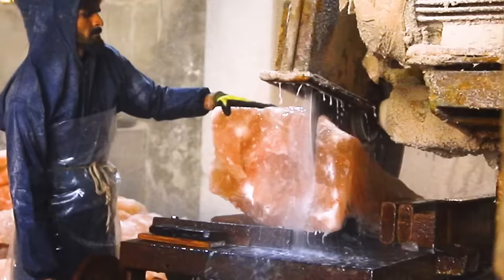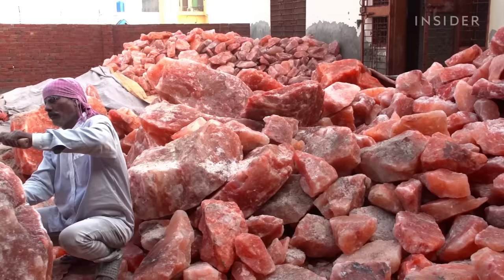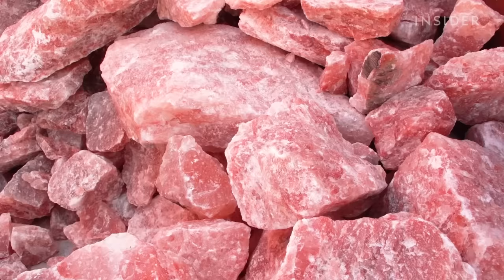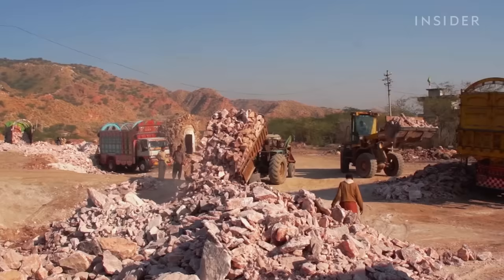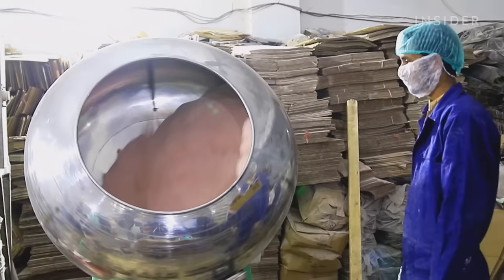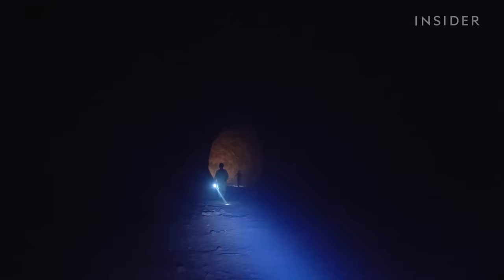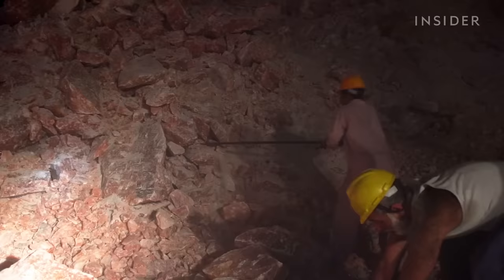Himalayan salt doesn't actually come from the Himalayas. It's mined 186 miles away in Pakistan. Thanks to its pink hue and supposed health benefits, the salt has exploded in popularity since the late 2000s. Today, it's turned into lamps, statues, and of course, table salt. But extracting the coveted salt means descending into dark caves, then blasting and carrying heavy rock.